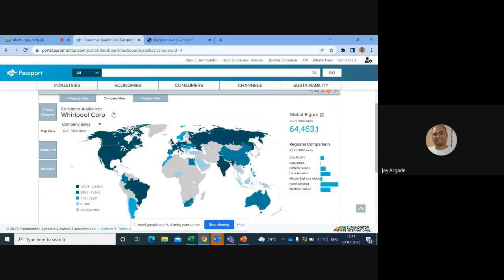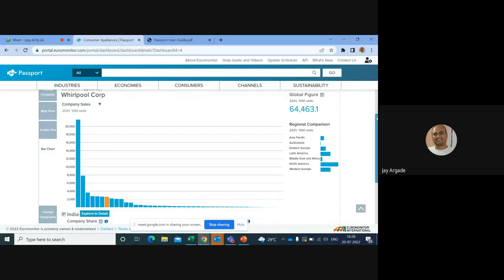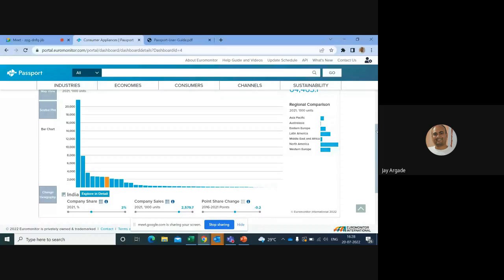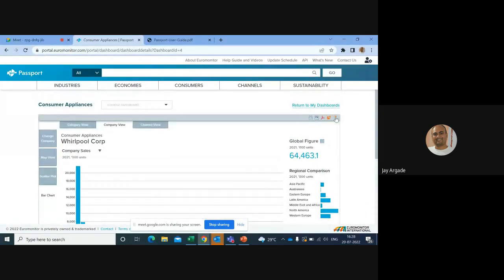So this is how we can use the dashboard. There are certain other ways also. Instead of map view, if we are interested in the scatter view, which showcases both growth and revenue, or in a bar chart instead of a map. So there are multiple ways we can use these data dashboards, and we get the information. And everywhere you will find similar tabs for downloading the data. So this is about the dashboard. This is the second tile we have covered.